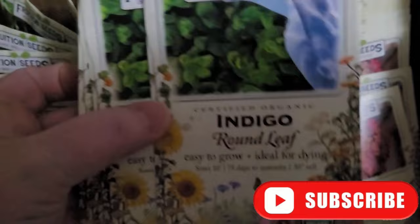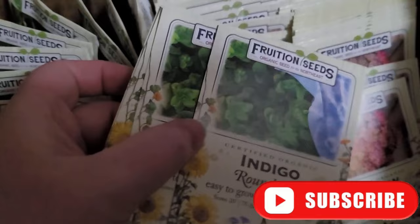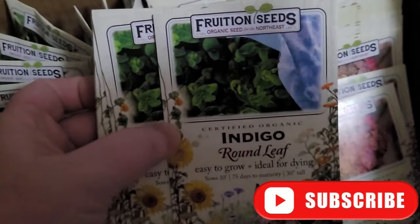Indigo is used to dye fabrics. And so I thought it would be a fun arts and crafts project. Not really going to be survival right here, but just arts and crafts. Using it to dye.